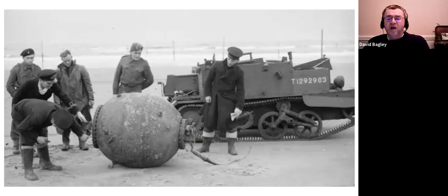And noticing that the primer release had not operated, but the retaining pin was missing, he simply put a pencil in the hole and made it, well, safe, if that's a word you can use when it comes to an explosive. Anyway, this turned out to be the first ever acoustic mine recovered, and it was taken to HMS Vernon, and that was the Royal Navy's mine investigation branch for disassembly.